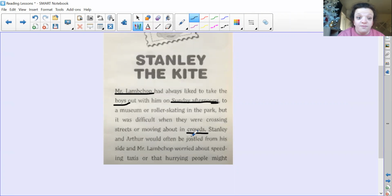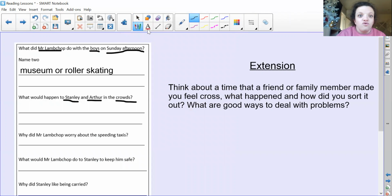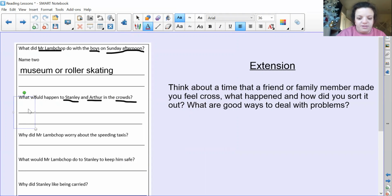Stanley and Arthur would often be jostled from his side, which means moved along from his side and made to be bumpy, and jostled means they were moved along and pushed along sort of thing. So it was jostled. They would be jostled around from his side. They'd be moved away from Mr. Lambchop's side.